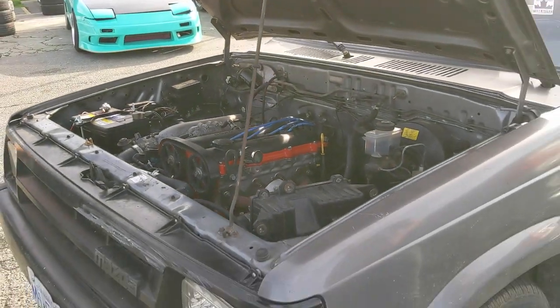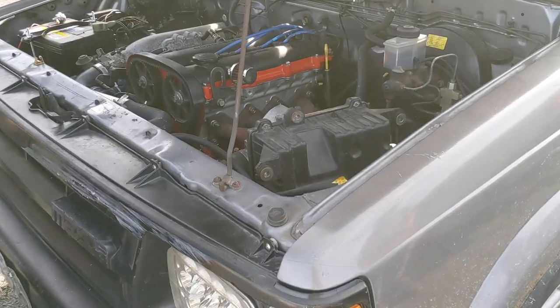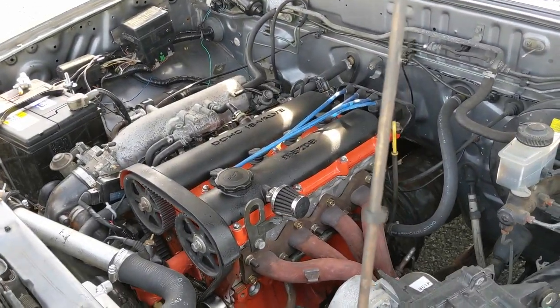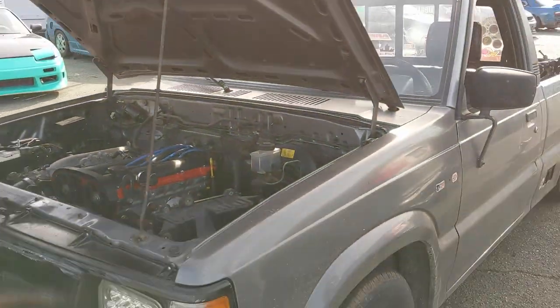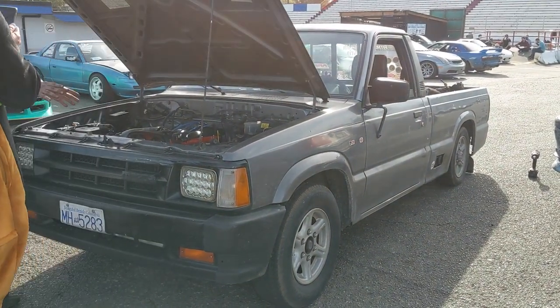I have no idea. It came out of a Miata. Is it a 1.8 or a 1.6? 1.6. So we have a BP6 swap Mazda B2200. Not drifting today, but I love that it's done. We got our coolant connector. That may not be necessarily true.